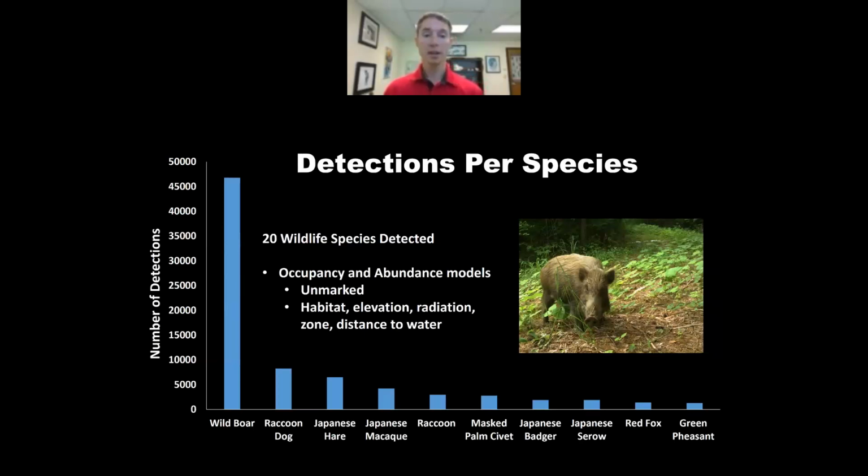So we then used these data and fed them into some occupancy and abundance models in unmarked. And we used these 3 different human habitation zones as factors in our models. We used radiation levels because there are some ideas in the literature that haven't really been verified, but are at least out there, suggesting animals avoid these areas of more contamination. So we included that as a covariate in our models, as well as some different habitat and elevation covariates, and used model selection criteria to look at what variables were driving where we see these species on the landscape.